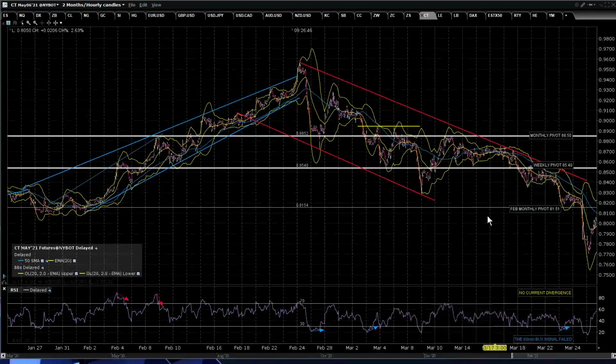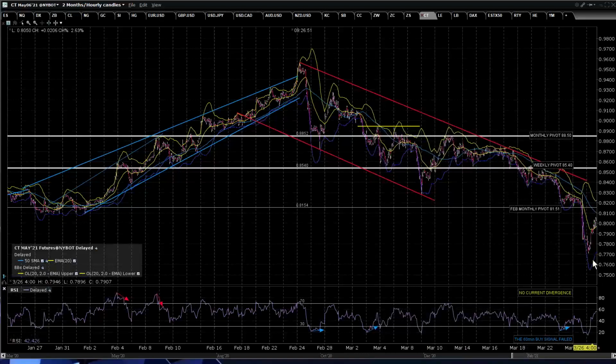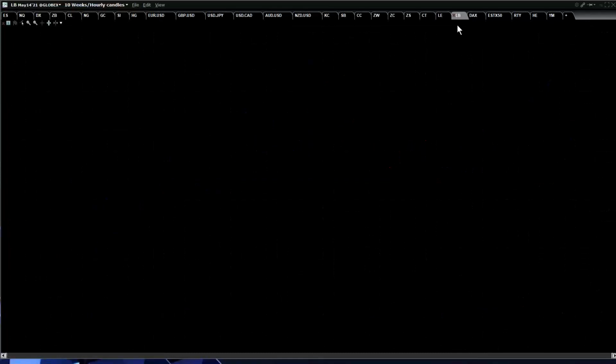Cotton went down again. Don't think it made it to the right support trend line. It may make it to the support trend line, in which case we've got that a little lower. No current positive divergence. I'm wondering whether we're going to be heading back to this resistance here in the 84 area next, but it's not broken out of the downtrend. We'll see how that goes.